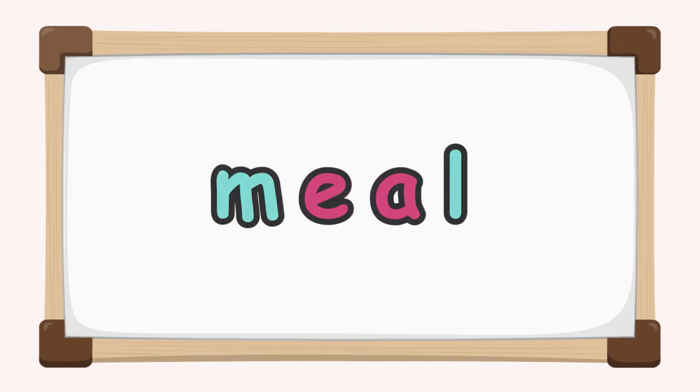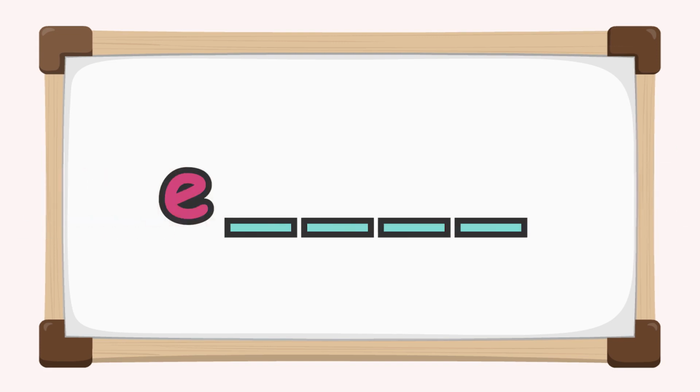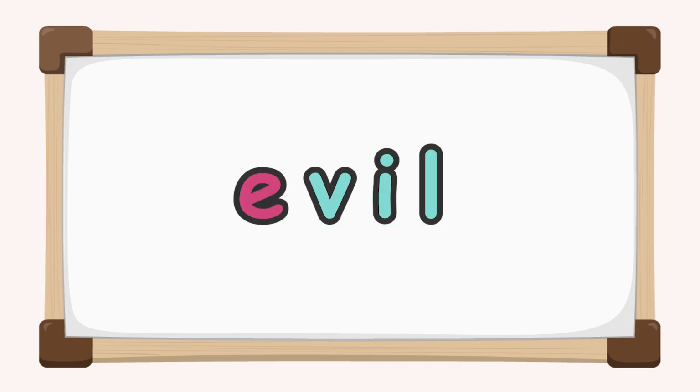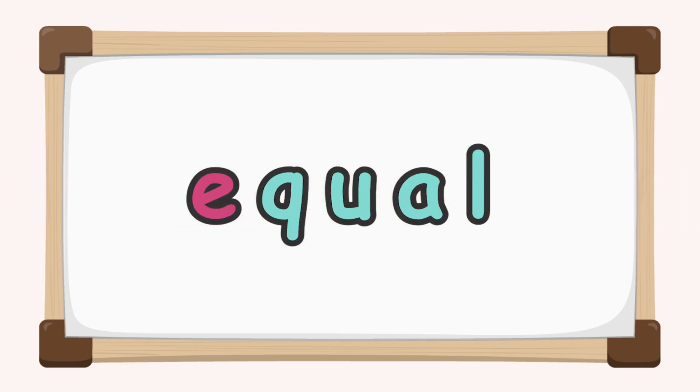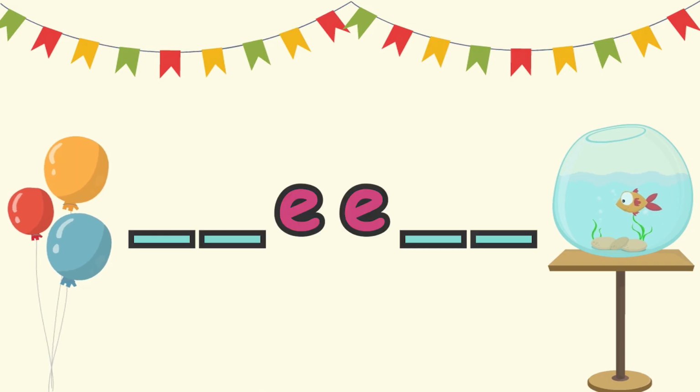Right, meal. Good job. Another way when you can read long E is when the E is the first letter of the word, followed by a combination of consonants and vowels, like this. Evil. Can you think of another word? Yes, equal. Good job.